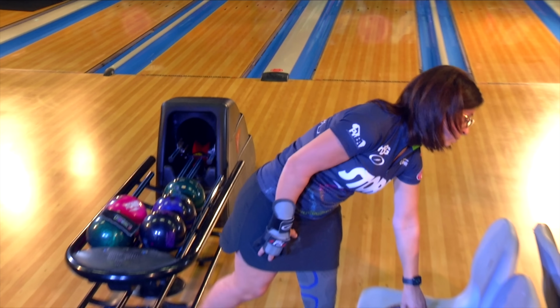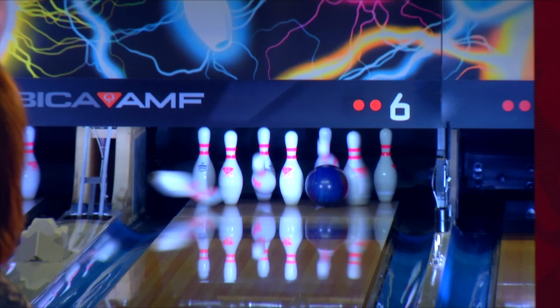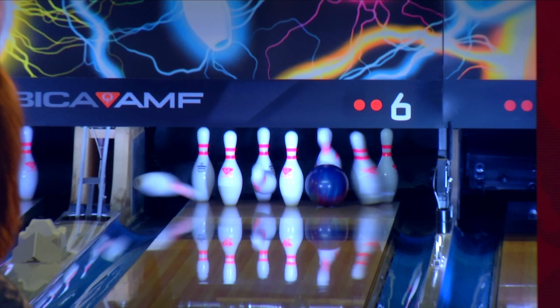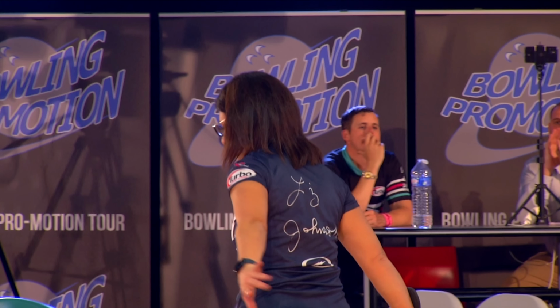Let's watch the action of the head pin. Let's watch the head pin go over to the sideboard, spin around and take out both the 4 and the 7. And then we saw a little bit of mixer action on the 5 and giving her the strike. And once again, we have exactly a 1-pin match through 5. Couldn't ask for better than this. Let's see if Liz can double up and take the lead.